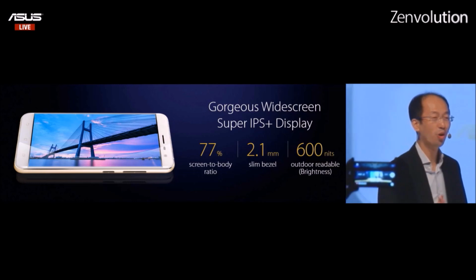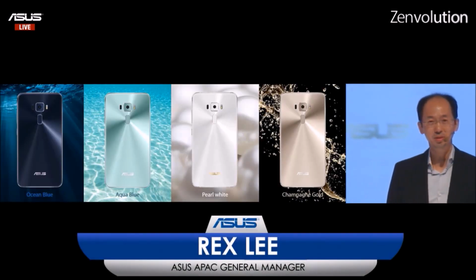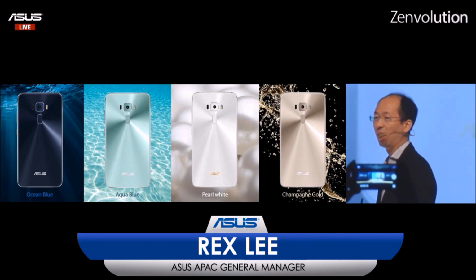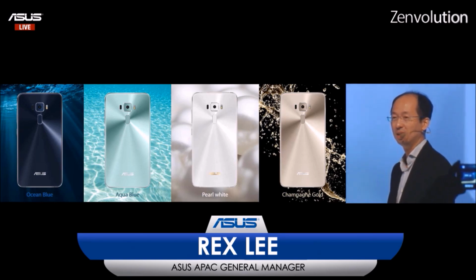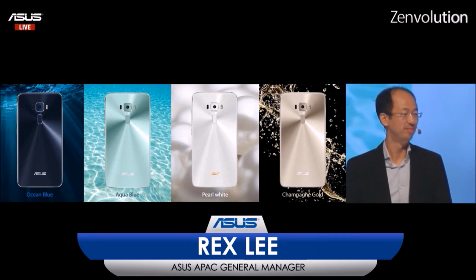ZenFone 3 comes with 4 unique colors. It's ocean blue, aqua blue, pearl white, and champagne gold. And all these colors have our iconic Zen circles. They bring amazing radiance and reflection.